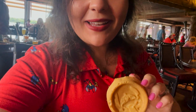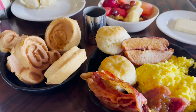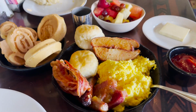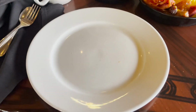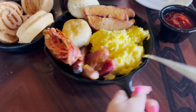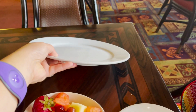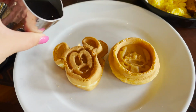The Stitch waffle matches my Stitch dress. Plus some maple syrup for the Stitch and Mickey waffles. And if you're so inclined, the bacon, which I always love doing. I am so ready to dig in. So whenever I get a skillet and I'm by myself, I realize, why would I put things on this plate? I'm just gonna eat out of the skillet. Actually, never mind. I need the plate for the waffles. But I will keep that food in the skillet.